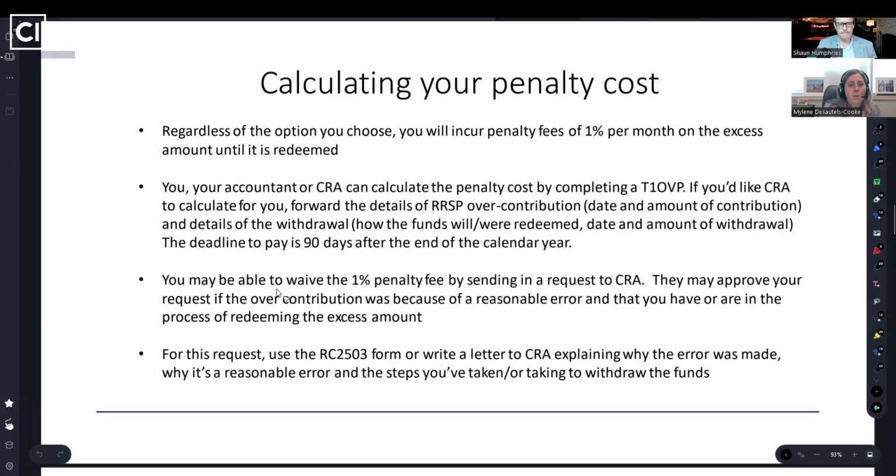Now, one thing is that penalty cost. In certain situations, you may be able to waive it by sending in a request to CRA and just explaining to them why you may have been in that over contribution. So if it is because of a reasonable error and you are in the process of redeeming the excess amount, they may actually waive that penalty. So it's always a good exercise to go through at the same time and send that in to them and just see if they'll waive it for you.